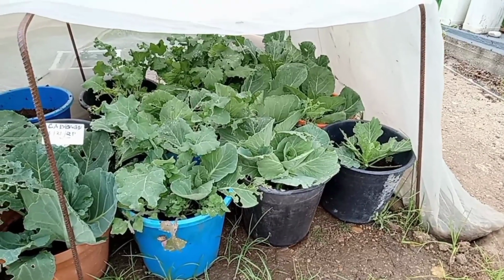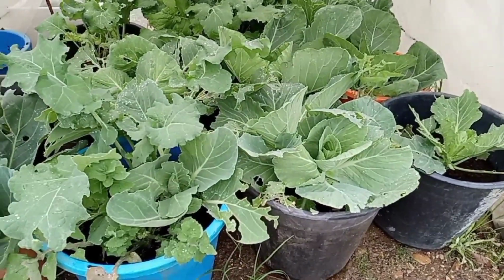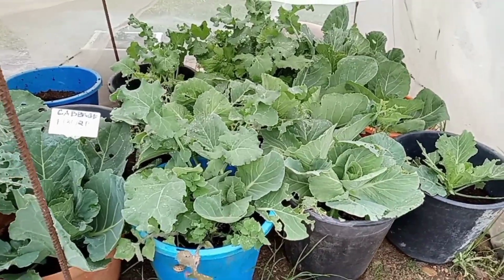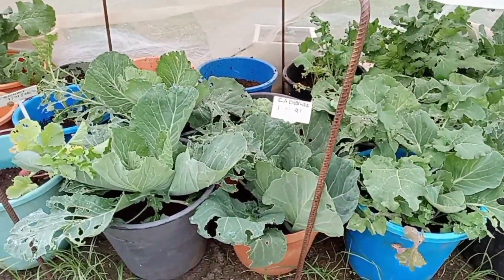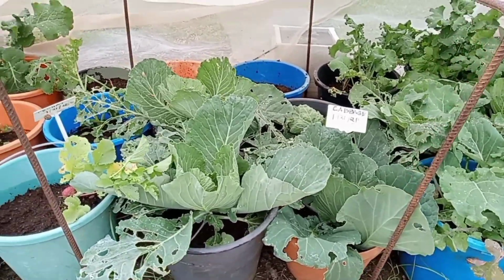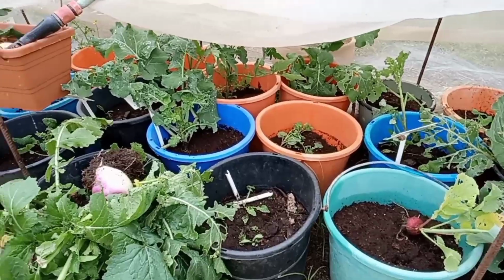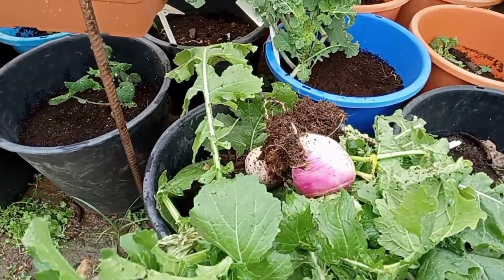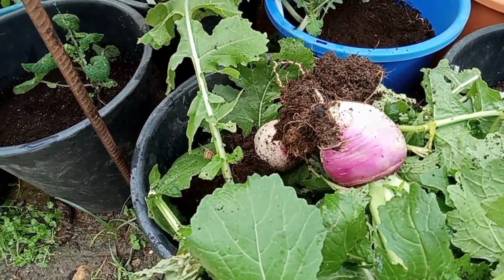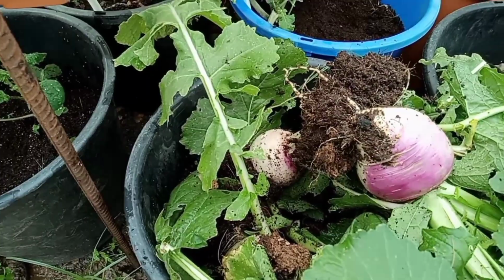This is our backyard, guys. This is my plant. It's a cabbage, and inside there is radish. We harvested the others already, guys. Now I harvest today. I will show you this one, guys. I harvested a big tree radish. I will make salad. Or I will eat it like that.